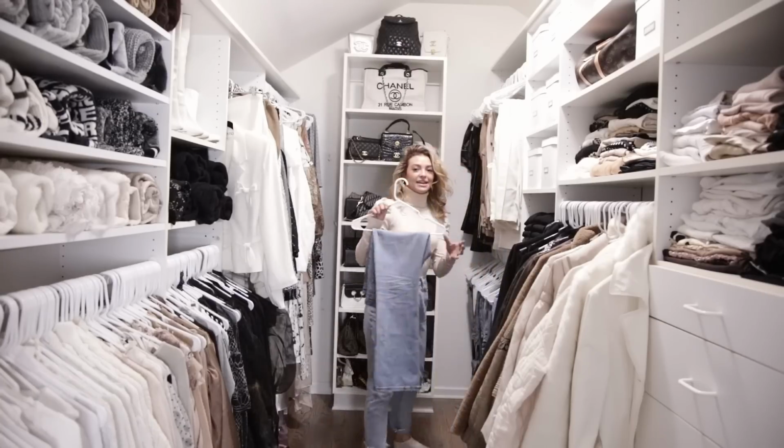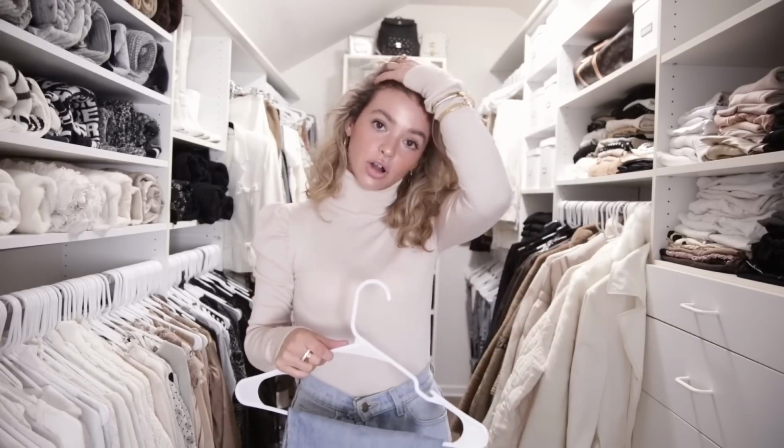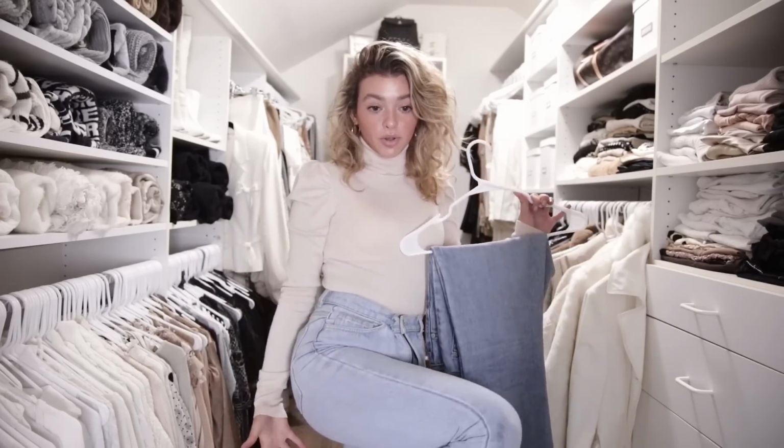So another thing is denim. When you think winter fashion, you're getting dressed, of course the easiest thing to think is, hey, let's grab a cute pair of jeans, let's grab a nice sweater. But being honest, jeans, yes, they're adorable and they go with everything. They're not the warmest pants, and they're not the most comfortable pants.